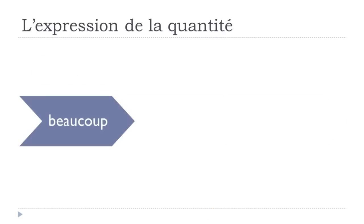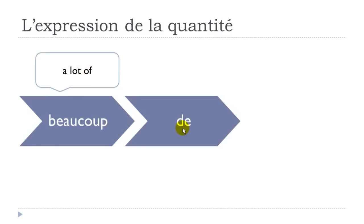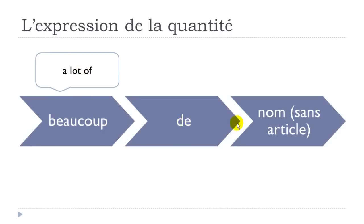If you want to use beaucoup, beaucoup means a lot of. It looks a bit strange, huh? Beaucoup, like that. Remember, you don't pronounce the final P, okay? And then you get this combination of vowels, E, A, U, and you get the sound O. So technically it's beaucoup, okay? So it's not difficult to produce orally. Beaucoup, a lot of, okay? Same construction, you will have to put de after and then the noun without the article, okay? A lot of, beaucoup de, and the noun without the article.